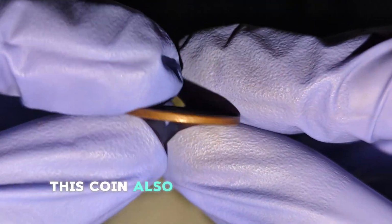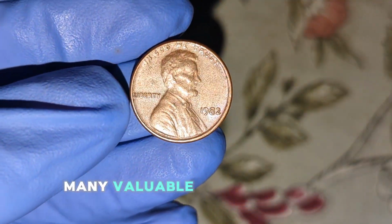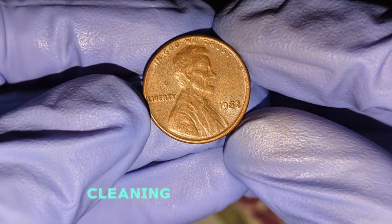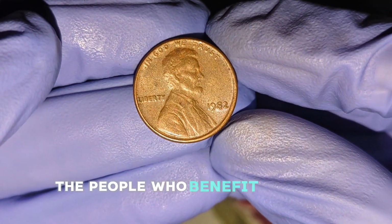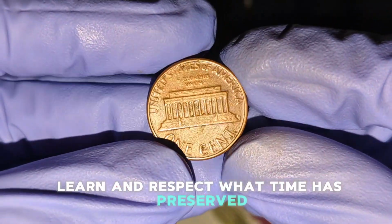This coin also teaches a powerful lesson about patience. Many valuable cents were lost forever because they were cleaned, polished, or spent without a second thought. Cleaning removes history. Rushing to sell removes opportunity. The people who benefit are those who slow down, learn, and respect what time has preserved.